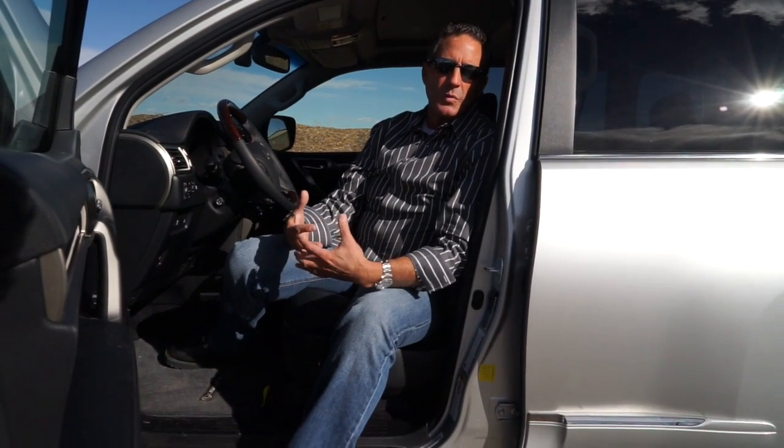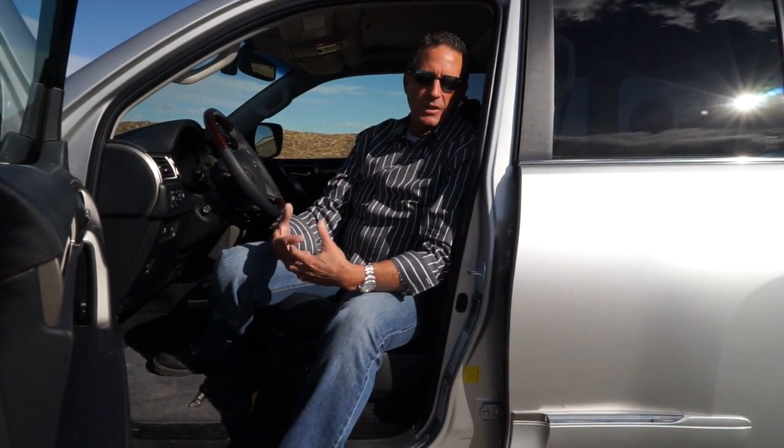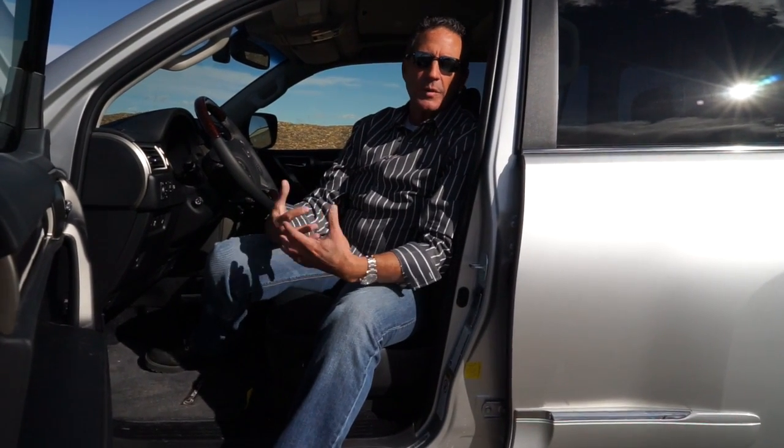Again, I would not buy this car because of the swing out rear gate. It's just one of the things that I don't care for in this particular model. Outside of that, great vehicle, and we've really enjoyed driving it.